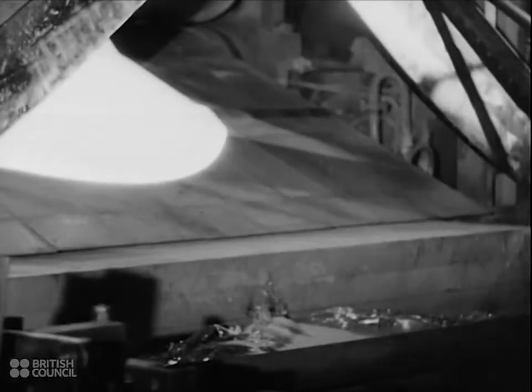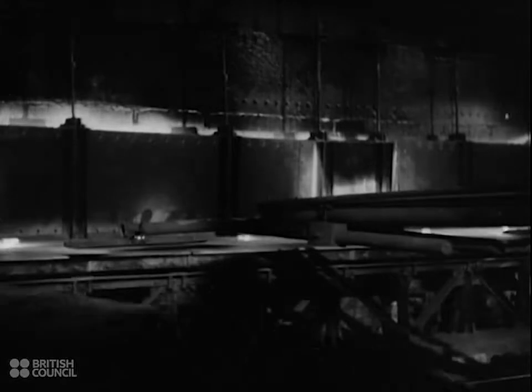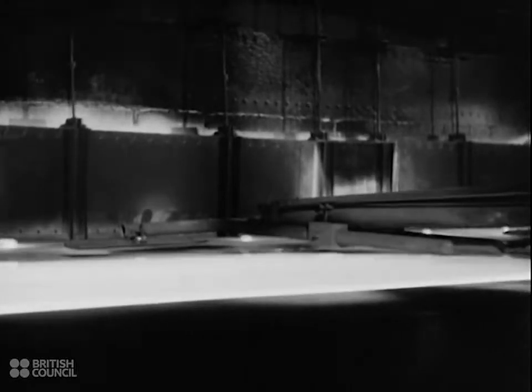It has become a sheet of plate glass and goes into the cooling chamber. The process is carried out under scientific control, developed through years of unremitting research. This is only one of the many problems glass research men have overcome.